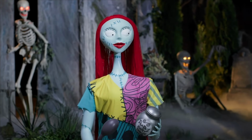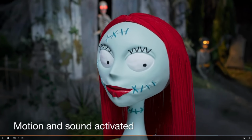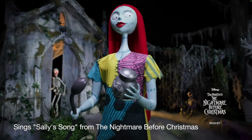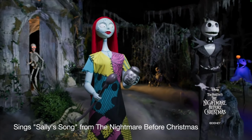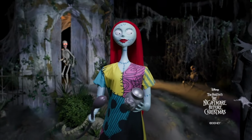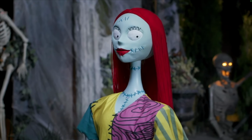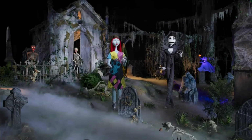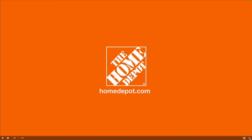Secretly, she pines for her one true love, the Pumpkin King, and she'll spill it all in song with realistic movement in her mouth and lips. After all, one beautiful bony kiss is all it takes to turn a nightmare into a dream. The deluxe life-sized animated Sally. Only at the Home Depot.